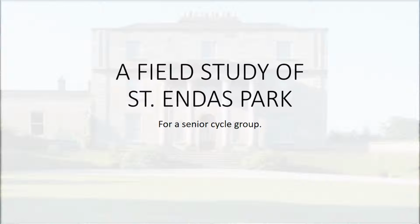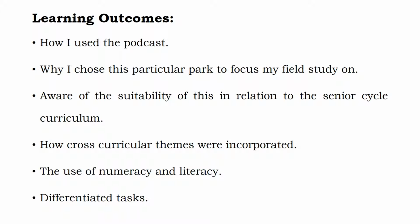Today we will look at how I would conduct a field study of a local area for a senior cycle group. I chose to conduct this field study on St Enda's Park, Rathfarnham. By the end of this presentation, you will understand how I would use ICT in the form of a podcast as part of this field study.